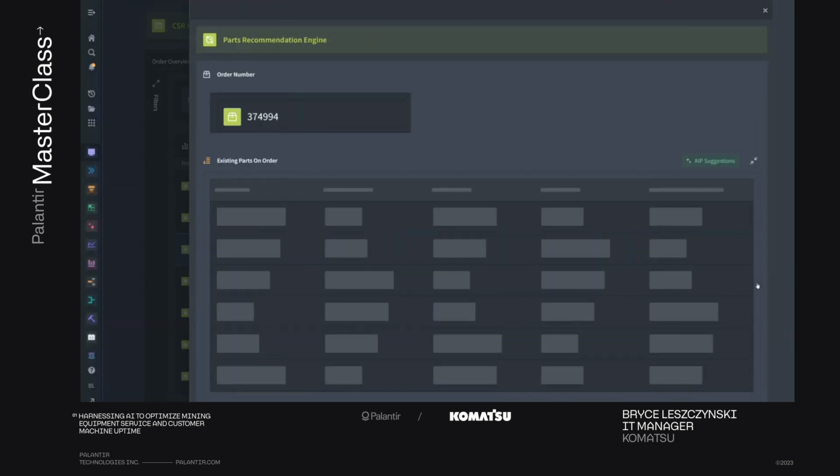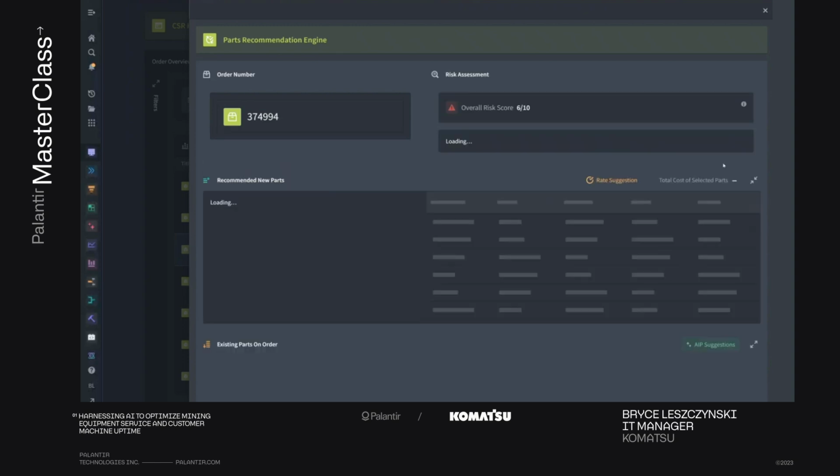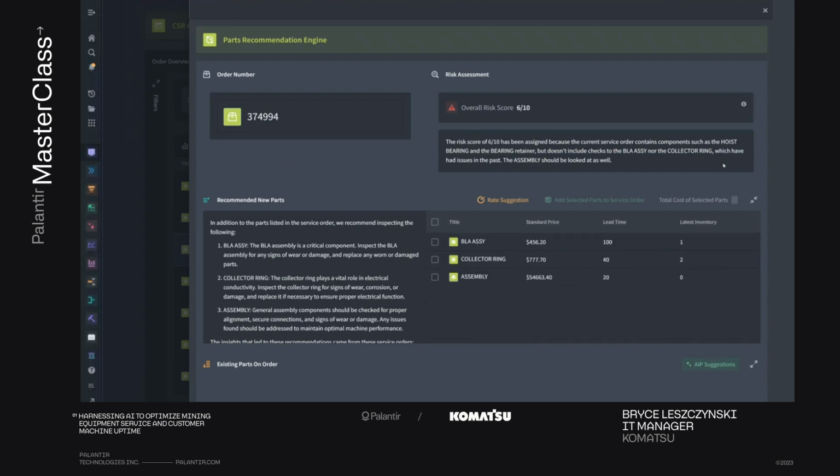So we'll look at an example here of an open service order that we have. This is going to open up and tell us all of the existing parts on that service order. So I can go through and take a look at all of the open parts that we have in the service order. And then with AIP, I can click on AIP recommendations, and this will generate a list of recommended new parts that I can add to the open service order based on previous service orders and that historical tribal knowledge from our service technicians that exists now within Foundry as well. So on the left, we can see a list of the recommended new parts that we would want to evaluate adding to this open service order.